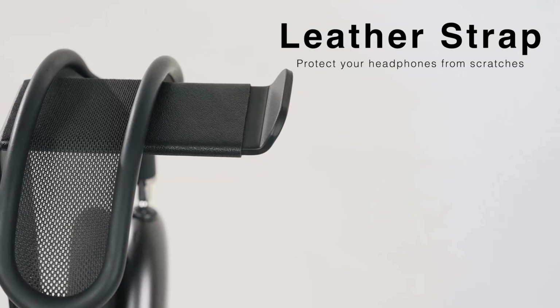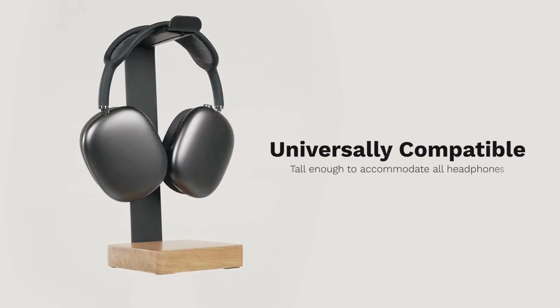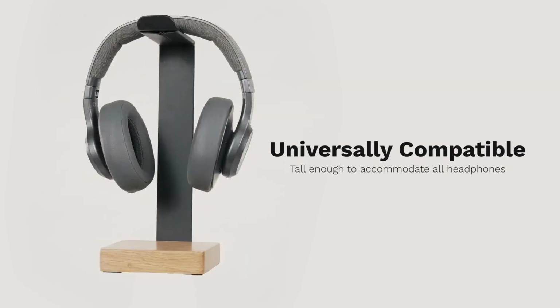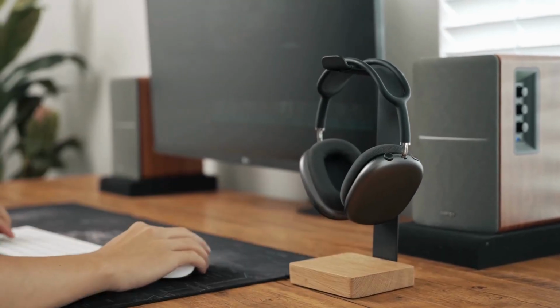Built to last, this stand keeps headphones handy while decluttering your desk. Elevate your work-from-home space with this stylish, practical accessory that blends seamless function with a polished, modern look.